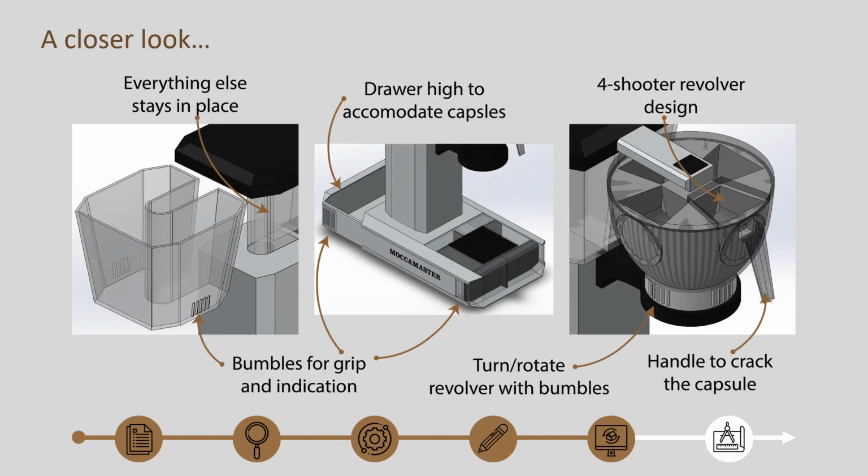A closer look at some of the features. What I really want to focus on here is the Nespresso filter compartment. The user can put in a Nespresso capsule, crack it with the handle, and press brew. Afterwards, the user can rotate the button in order to get a new free spot for a new Nespresso capsule and do the same thing again up to 4 times.